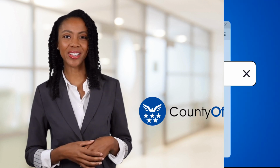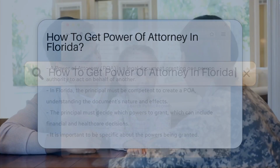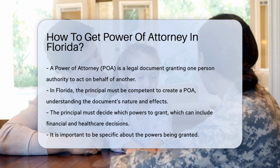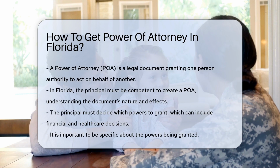Let's get started. How to get power of attorney in Florida. A power of attorney is a legal document. It grants one person the authority to act on behalf of another. In Florida, creating a POA involves several steps.